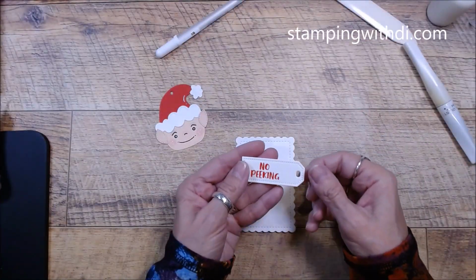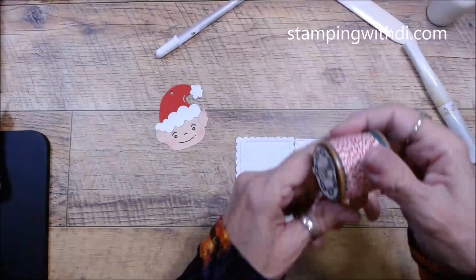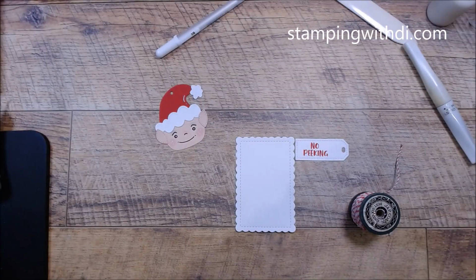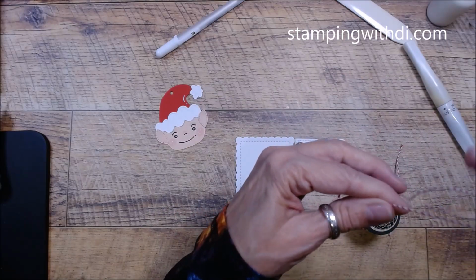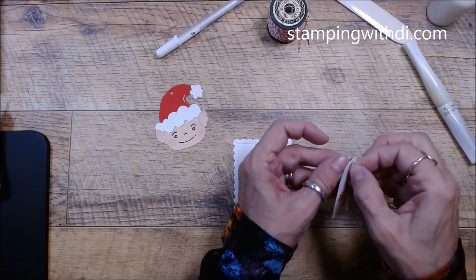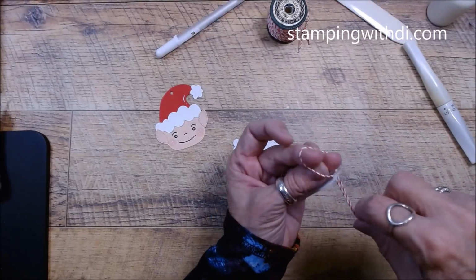While that's drying, I'm going to take some baker's twine. And this is just simply from, where did I get this from? I think it's from the In Color. That's what's sticking in my head.